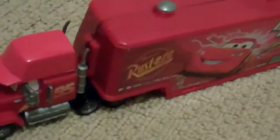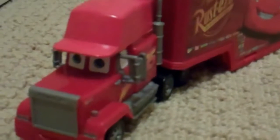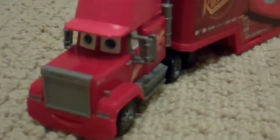Hello, today I wanted to show you my son's favorite Mack truck. This one you can actually still buy. I saw him at Kmart last month, so I think you can still buy him in stores, but he was released originally with Cars 1, or the first Cars movie. He is all plastic. He's got a nice smile and sticker eyes on him.